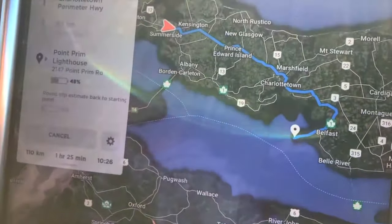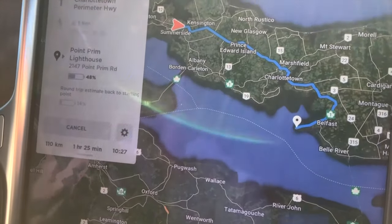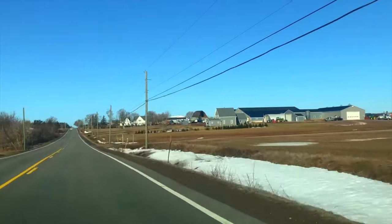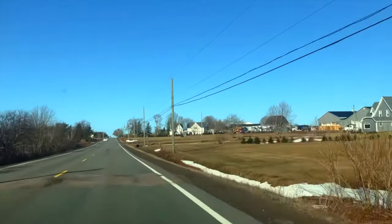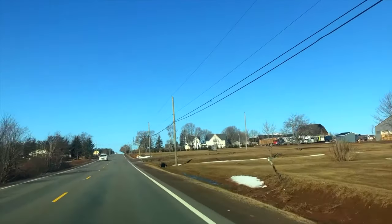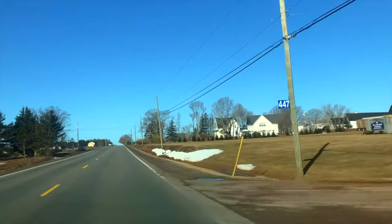It is beautiful, maybe a little windy, but we'll see how it goes down there. Do have a look. The snow is almost gone. Hardly any snow left, and that's how we like it. It is early March, so, no, early April, never mind.